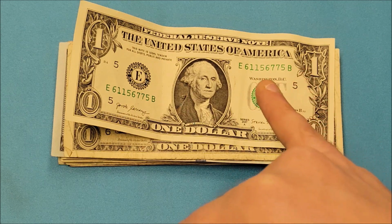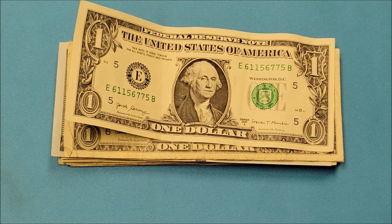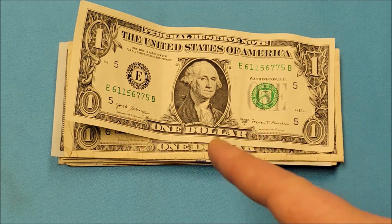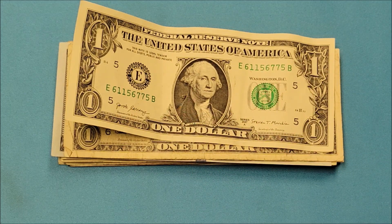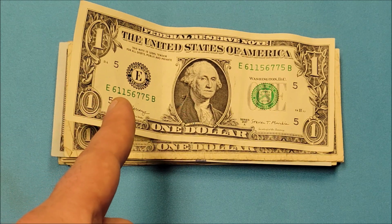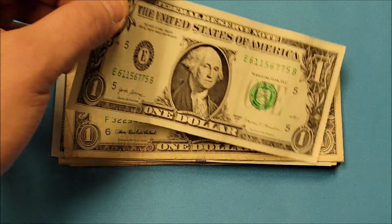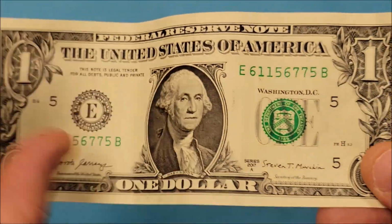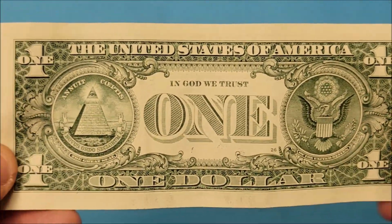Looking at the serial number first, we have some repetitious digits, but nothing in a pattern, so not a fancy serial number. Series 2017A, 2017, and 2013 are really known to have a lot of over-inks on the second and third digit, but unless they're really dramatic, and this one's just a little heavy printed, they're not really worth anything over face value.